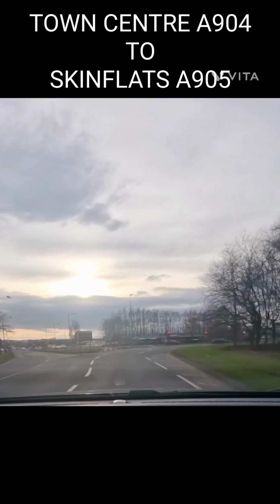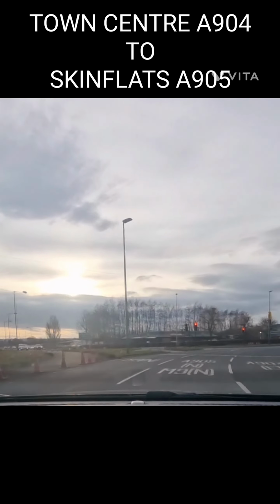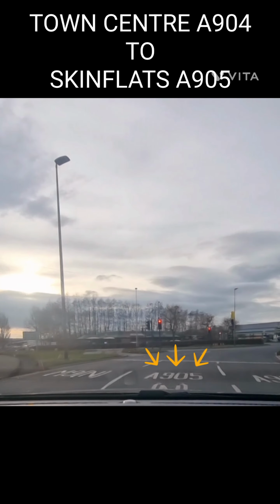Now we will pause the video just now. As you can see, we've got 3 lanes to pick from. So knowing that you don't blindly merge, the left lane is now null and void. We are not going to merge into the left lane. So you've got the middle lane or the right lane to pick from. So what you're going to do as you crawl forward, it's not very clearly visible on this video, but as you crawl forward you will see the road markings. So keep your speed nice and controlled, giving yourself lots of time to read those road markings. There you go, A905, so that's the middle lane.